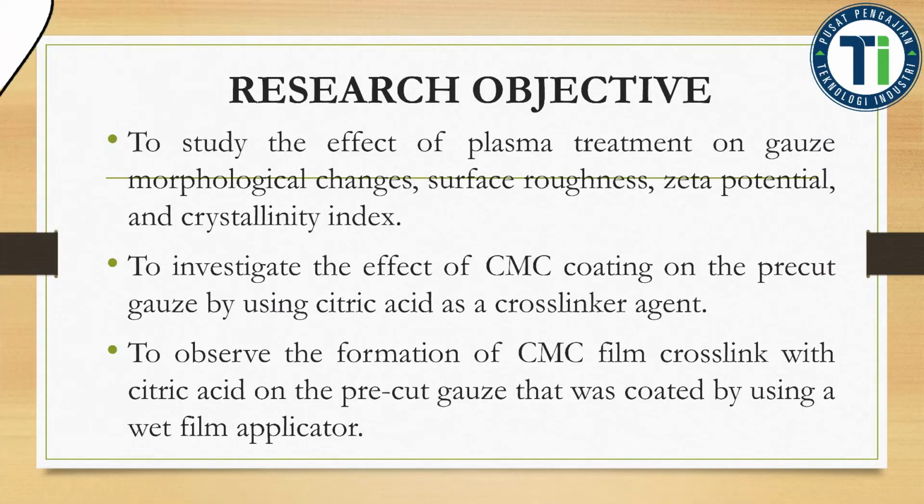There are three main objectives of this study. The first is to study the effect of plasma treatment on the gauze morphological changes, surface roughness, zeta potential, and crystallinity index. The second is to investigate the effect of CMC coating on the pre-cut gauze by using citric acid as cross-linking agent. Lastly, to observe the formation of CMC film cross-linked with citric acid on the pre-cut gauze that was coated by using a wet film applicator.